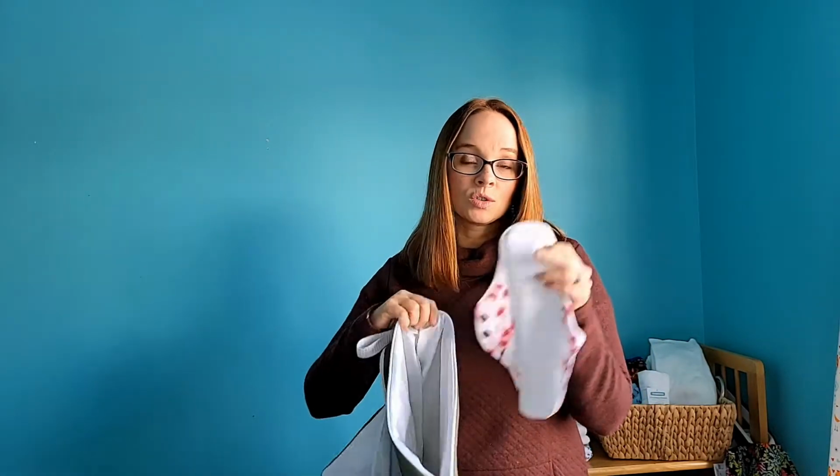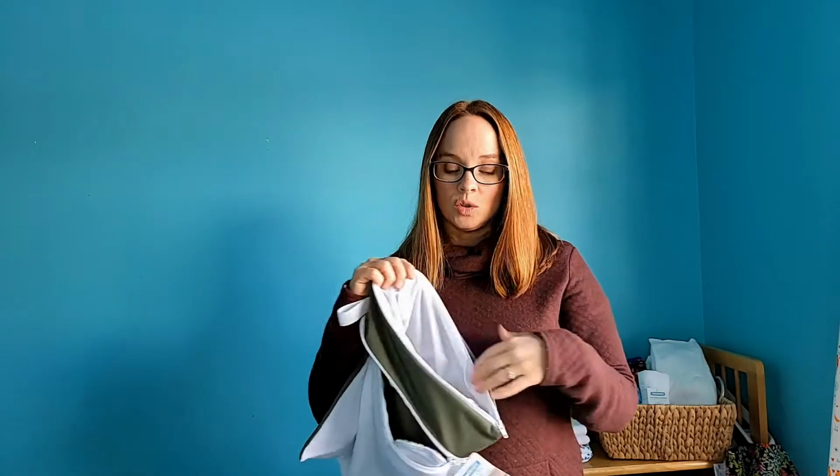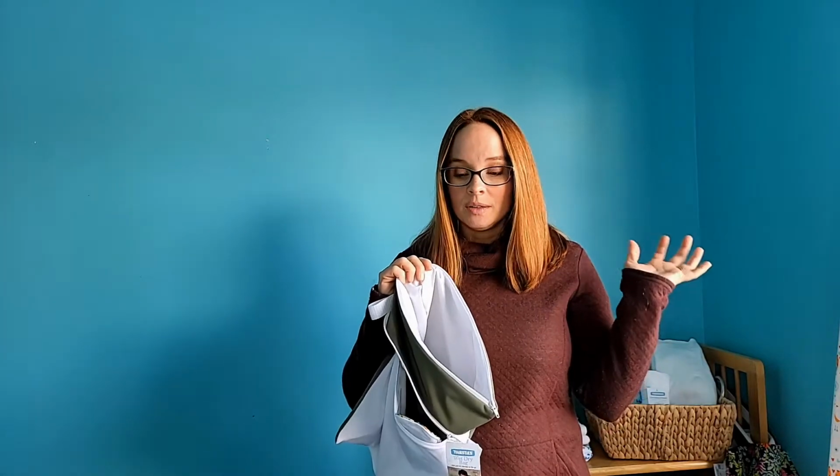If you are cloth diapering, you can actually wash your cloth pads with your cloth diapers. That's totally fine, and it'll also save you some work. My kids are out of diapers, so I do a total separate wash for my cloth pads. What I do is I've got my used cloth pads, I put underwear in to bulk up the load, and here is the wash routine for cloth pads.